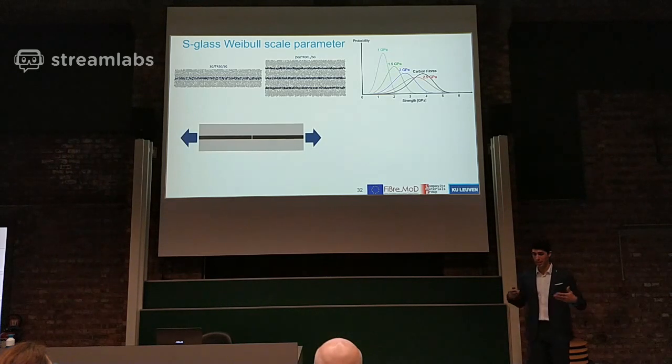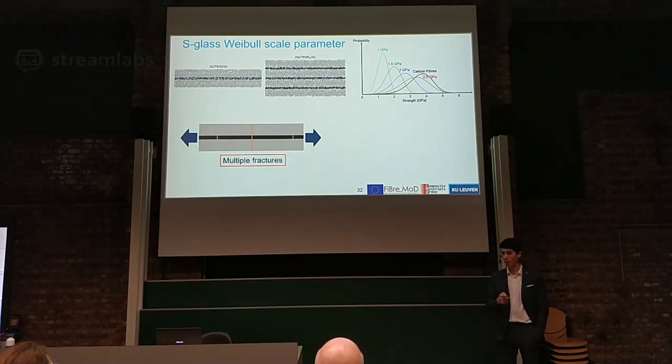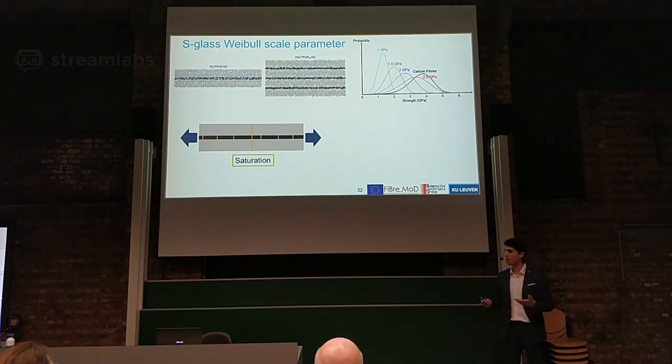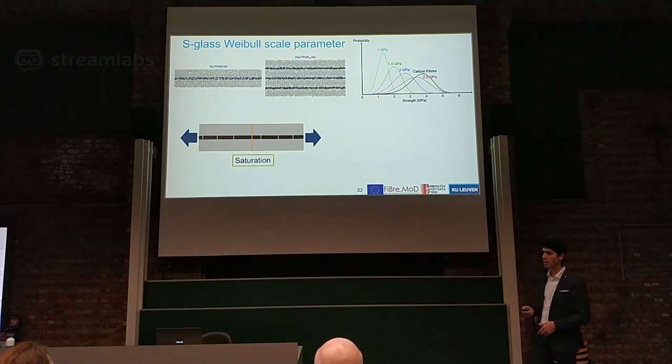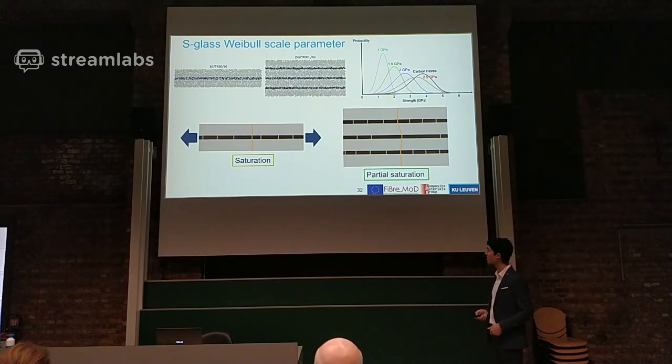If we have applied tension and we have a fracture and everything fails immediately, we get immediate fracture. If when the glass ply fails, we already have some fractures, we can call it multiple fracture. But if we are at the point that the carbon ply has so many fractures that it cannot fracture again, then we call this saturation. And for the other kind of composite with multiple carbon plies, we can have an intermediate step where you have some of the plies that are saturated, some of the plies that only have a few fractures, and we call this partial saturation.